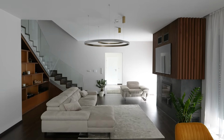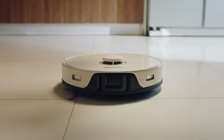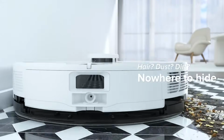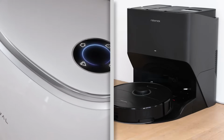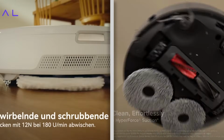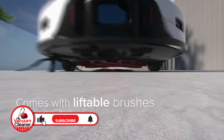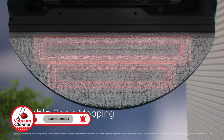But if your home is a mix of carpets, rugs, and hard floors, and you want a machine that can handle everything from deep carpet cleaning to sticky kitchen spills, the Roborock S8 Pro Ultra is the powerhouse that adapts to every surface without compromise. Both are premium, both are cutting edge, but they serve slightly different visions of what ultimate clean means. Narwal is the specialist that makes mopping effortless and beautiful, while Roborock is the all-rounder that combines vacuuming and mopping into one seamless, highly intelligent system.